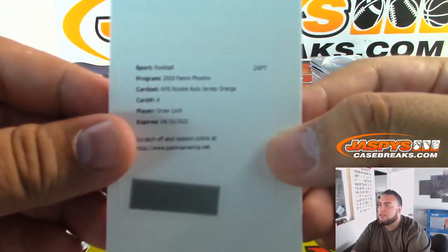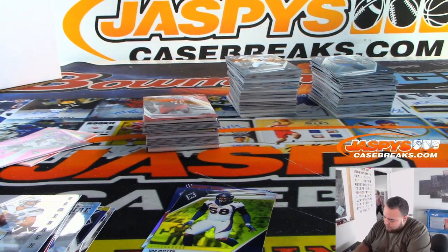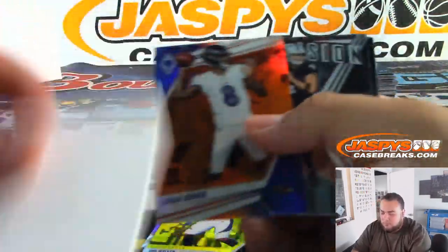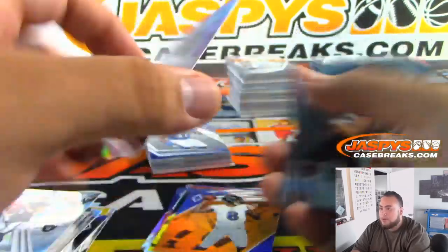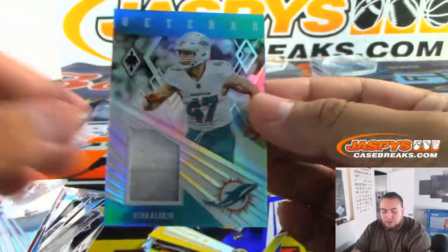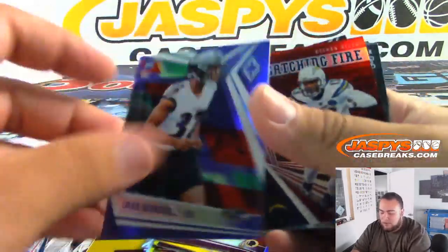And we got a redemption, and it is Drew Lock, RPS rookie auto jersey orange. Wow, another Drew Lock. Denver Broncos, Jameson. Lamar Jackson /299. Catching Fire, DeAndre Hopkins /199. James Conner /299. /95, Justin Lane, and Kiko Alonso /199. Bryce Love /299. Marshall for the Ravens.